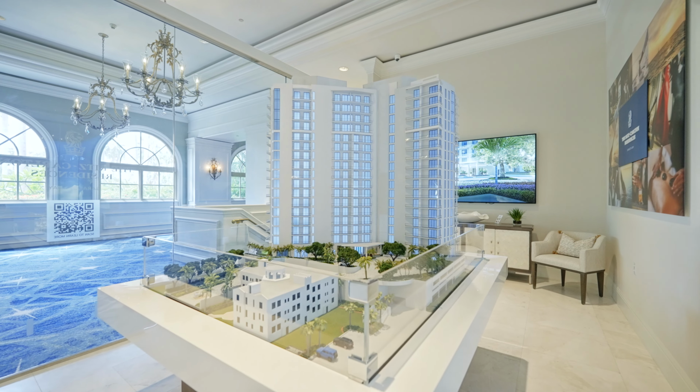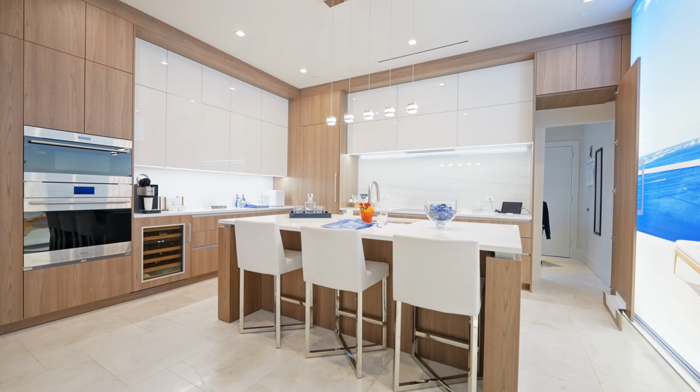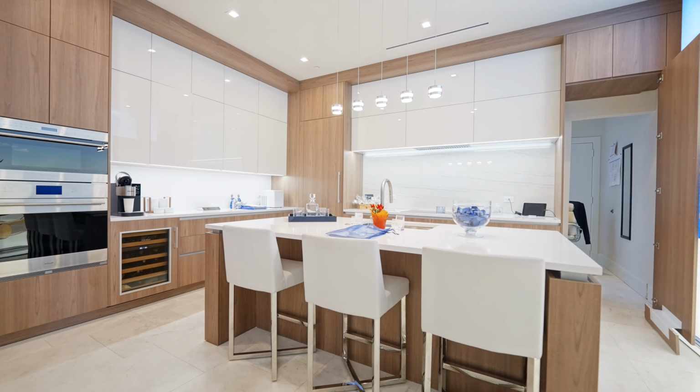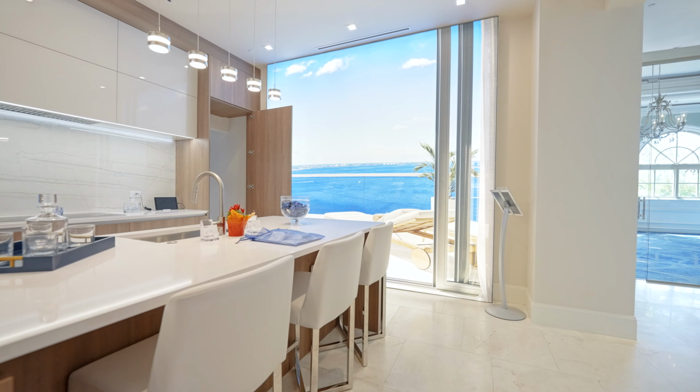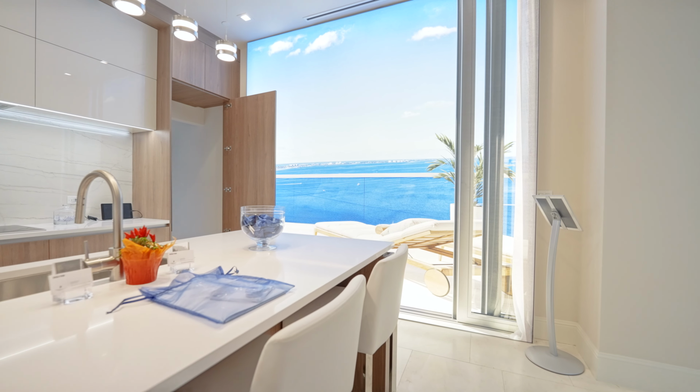And then we will have a full design center, so it's all top of the line. We have Poggenpohl cabinetry, Sub-Zero and Wolf. It'll be the big format porcelain flooring, quartz countertops, quartz backsplash. So all that's included with the purchase. It's inclusive in the price. We really don't have any upgrades. Right. So in these units, we have great floor plans.